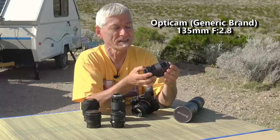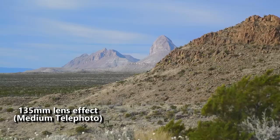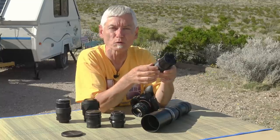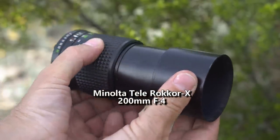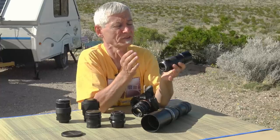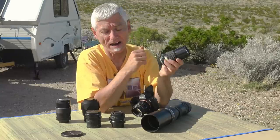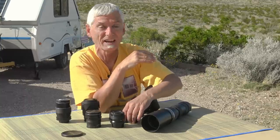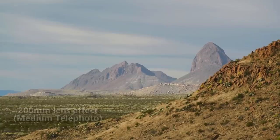135 lens. I think I got this for free. It was being thrown out. But the one I use mostly for nature is this nice little compact 200 millimeter. It's a MD Tele. It's a Minolta lens again. I think I paid $20 for it. High quality, really good for birds and animals at a distance. And you're not carrying the weight of this thing around with you all the time.